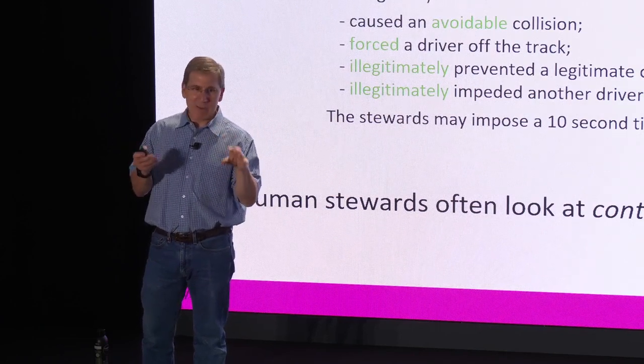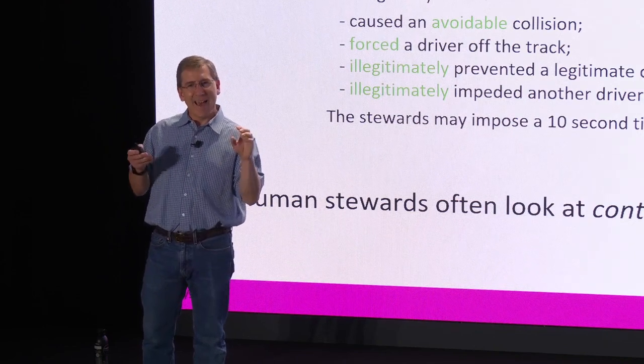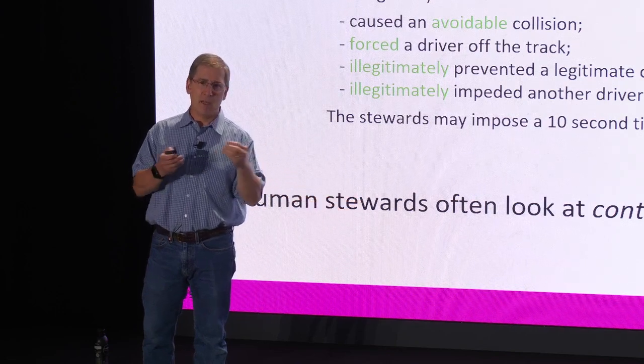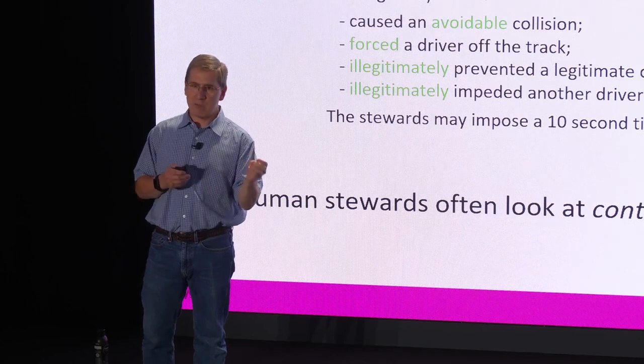Words like illegitimately are very vague, for computer scientists especially. And so we had to somehow turn this into rewards and penalties that we could give to the agent to try to encourage behavior that was consistent with this without being able to program these rules directly. And it's even more complicated than that because the stewards actually look at the impact of the incident. It's not just, was there a bump, but did that bump cause harm or give someone an advantage?